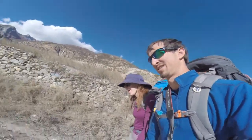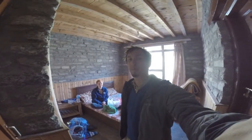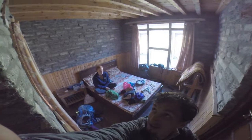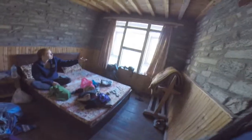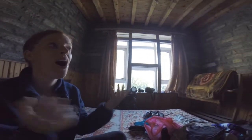They're so short and so furry. So we've made it to Braca, and we're in the Hotel New Yak. So you see our lovely room here. Yeah, it's probably the nicest we've stayed in here in Nepal. And we have a blanket. We have a view of the Annapurnas. We have a gas shower, hot water whenever we want it.